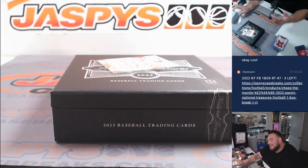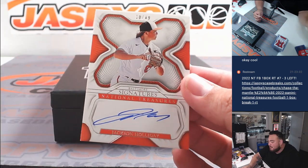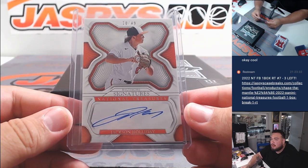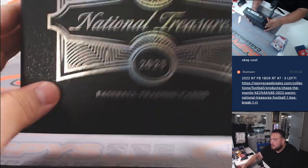And wow, both boxes ending it off with a Jackson Holliday on-card there to 49. What a break there. That's exactly what you want right there, Baltimore. There you go, man. Nice two boxes there. So there you go, guys.